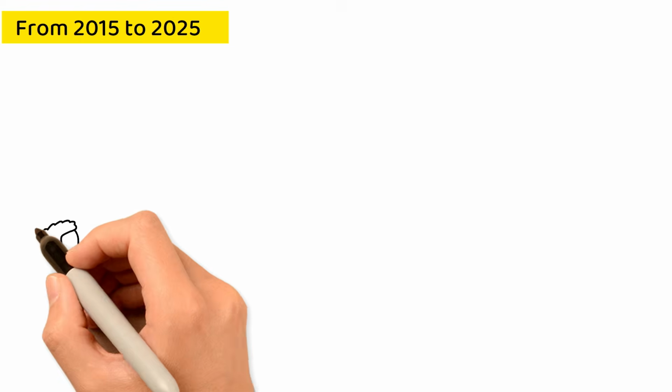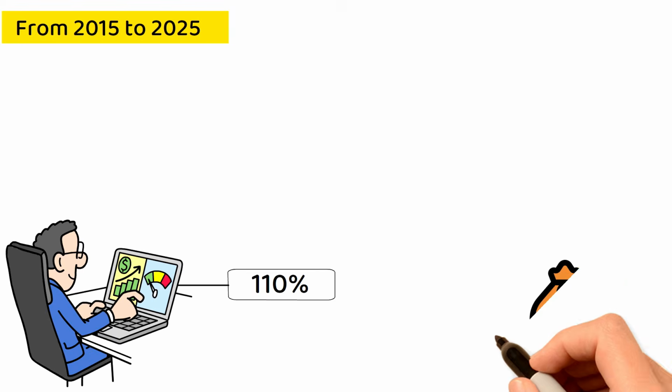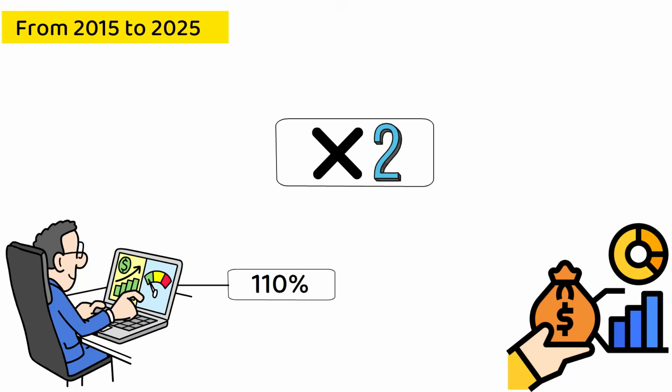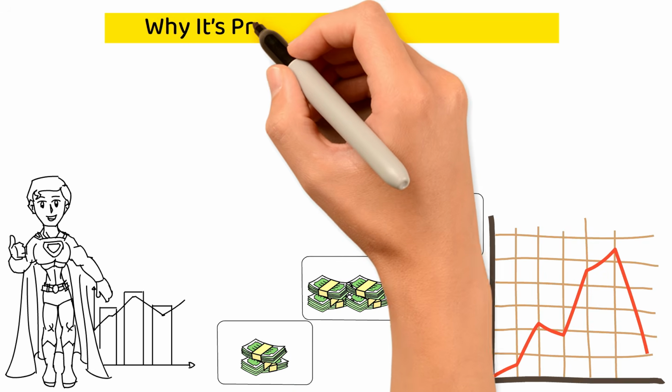Performance story: from 2015 to 2025, SCHD has returned over 110% with dividends reinvested. That's nearly doubling your money in a decade, without gambling. Its strength is consistency. It doesn't soar and crash. It quietly compounds.